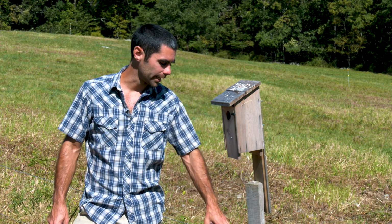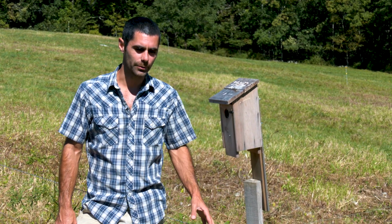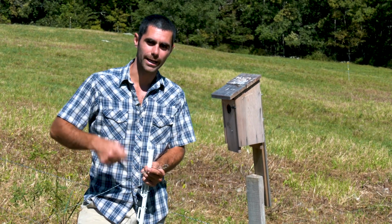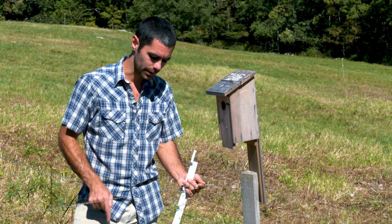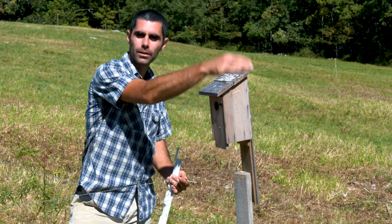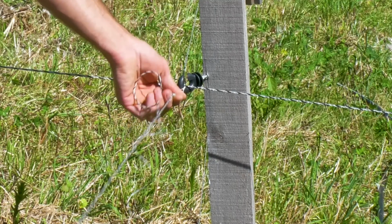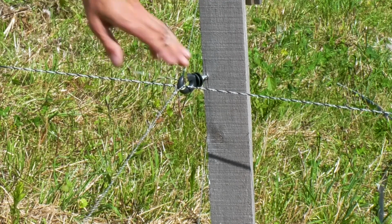This is a 4-way intersection of my temporary fence, and I actually leave these disconnected so I can move the animals from one paddock to the next. So in this case, I want to move them from here to here, but when I want to move them from this paddock to this paddock, I'll do it down the far end where it connects to the perimeter fence. But I make sure I have this middle line in my paddock setup available for moving animals.